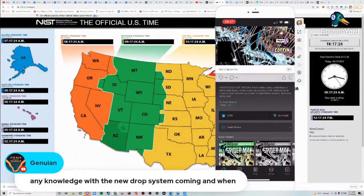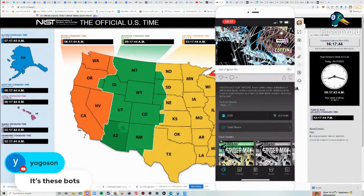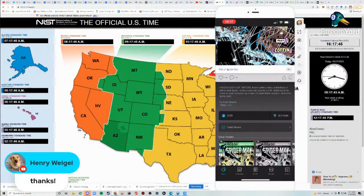Any knowledge with the new drop system coming and when? It should be coming in February, but we'll see when they give us an update. I think they want to get the Omi migration done by the end of this month, and then it is all hands on deck back on Veve, and exchanges coming in February. They hand them out slowly over 2 hours, so they will go down to 0 eventually. Yep, nailed it, Tutorial Vault. It's these bots, all these bots.